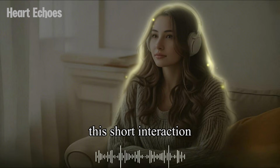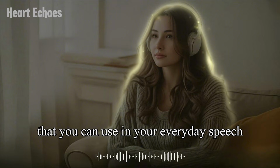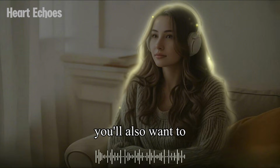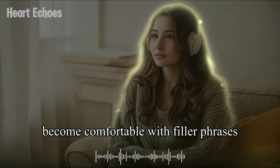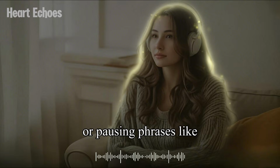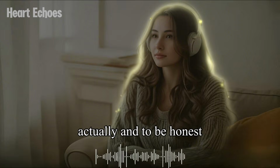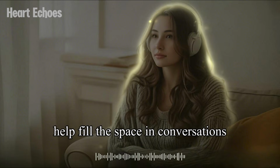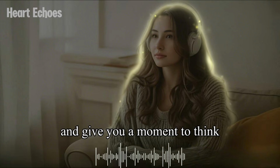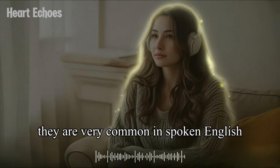This short interaction includes several natural phrases that you can use in your everyday speech. You'll also want to become comfortable with filler phrases, those little expressions that people use while thinking or pausing. Phrases like, "you know," "I mean," "actually," and "to be honest" help fill the space in conversations and give you a moment to think. They are very common in spoken English.